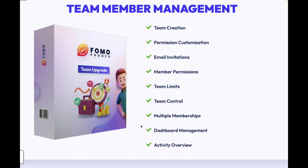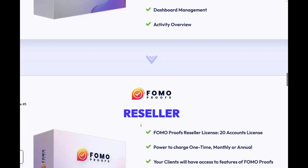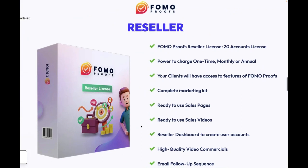Last but not least now, you're going to get access to the reseller. Now, I do want to stress the fact that initially this was not available, especially not in the webinar. We said, no, the reseller is a high ticket backend. We're not going to give that to just anyone. I mean, this is a big one.